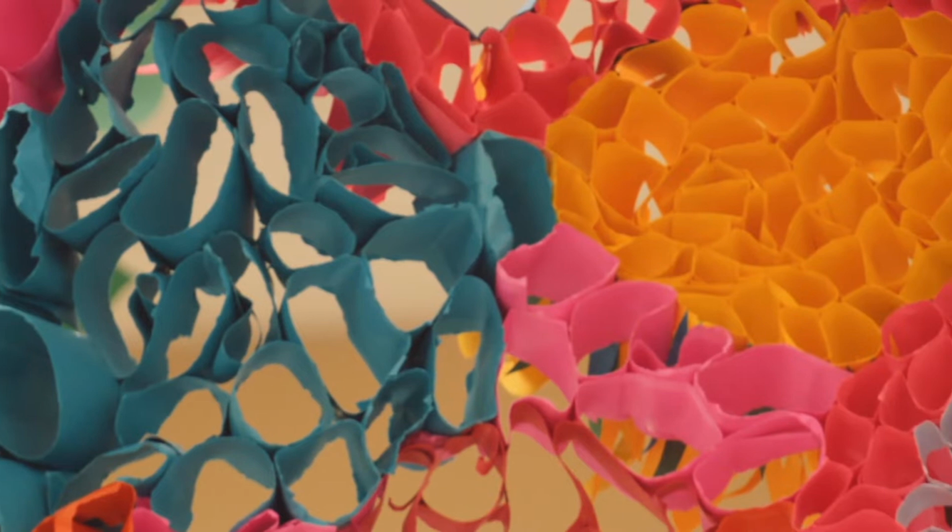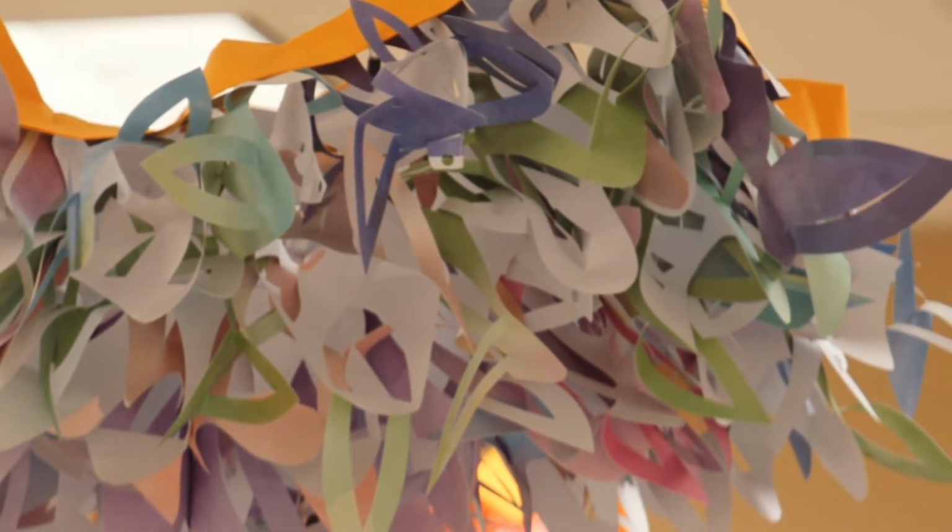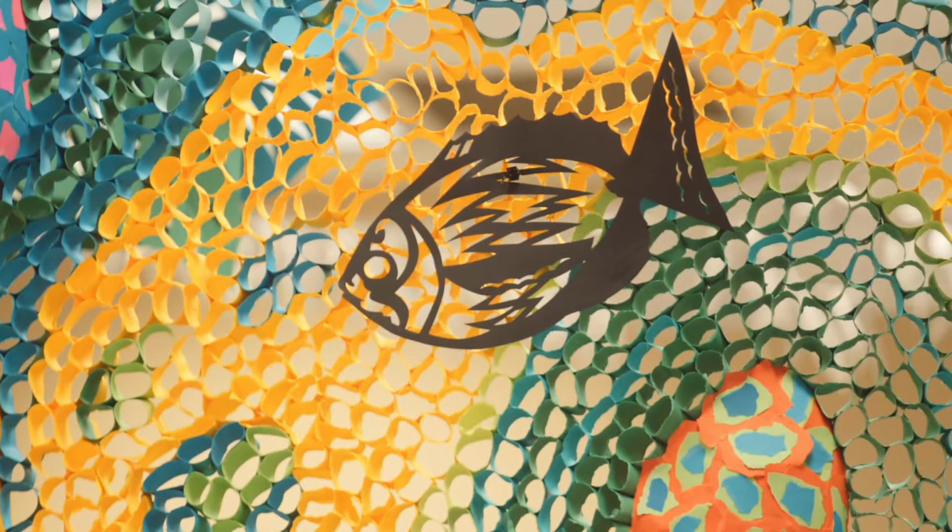Walked in there, I was kind of amazed about it. I kind of felt like I was underwater because there were coral reefs. There were some fish, fish made out of paper, and I saw turtles.